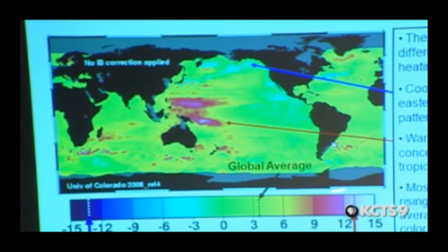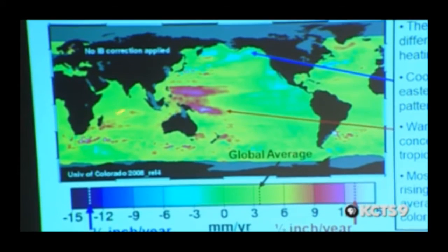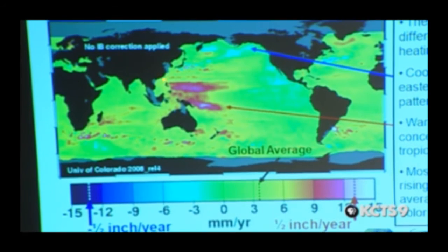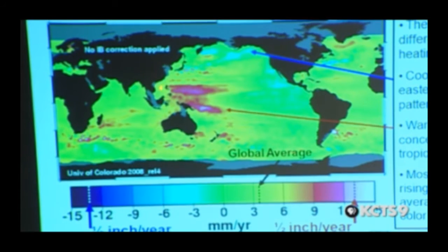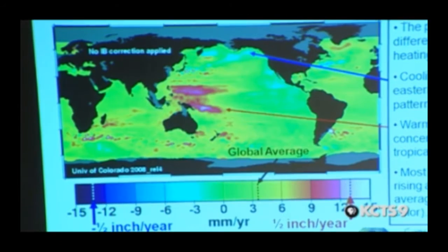So just to give you an idea of the scale here, this range of colors is roughly from minus half an inch per year to plus half an inch per year. And most of the sea level change is close to the average, which is this green color right here. But as you can see, there are some uneven areas. And most of this area here in the tropical Pacific is due to the ocean holding more heat. It's warming up more in that area than in other parts of the globe.